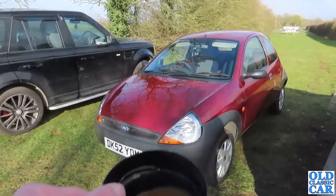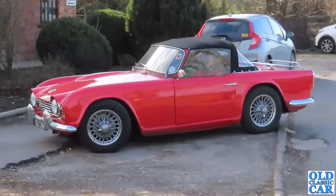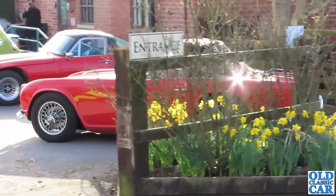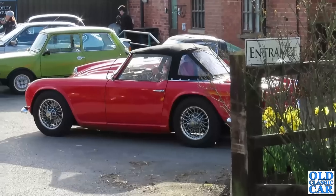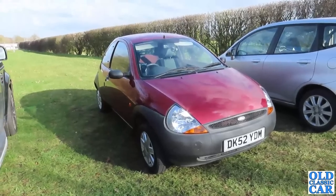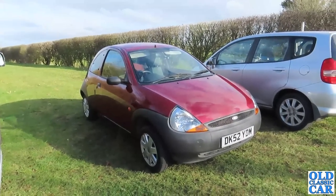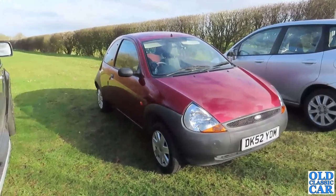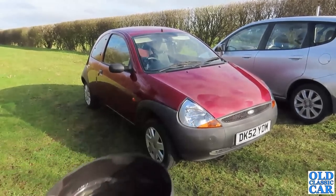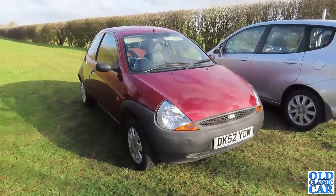I want to have a talk about this Ford Ka in a minute as well. We saw this Ford Ka, it's a 2002, parked up on the grass here when we arrived earlier. And I've long thought that if I had a barn somewhere, it's cars like this that I would be stashing away somewhere. The Ford Ka, the Street Ka, and the other one, the Sport Ka. Because Ford aren't going to make a car like this again.